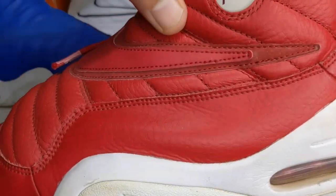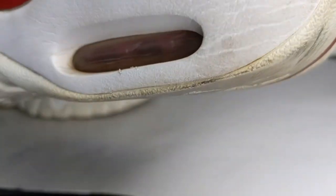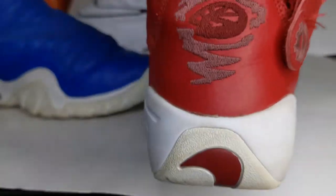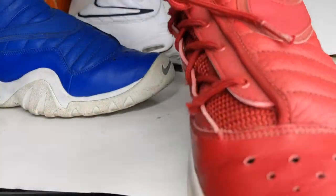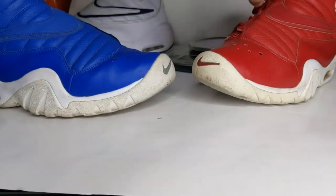Here's the red. Same materials. And really love the design of this. There's the red in the air unit. Red swoosh in the back. The red stitching with the gear on the strap. Got the metal little aglets. Just really dope shoe, guys. There's the red. Yes, they've been worn.